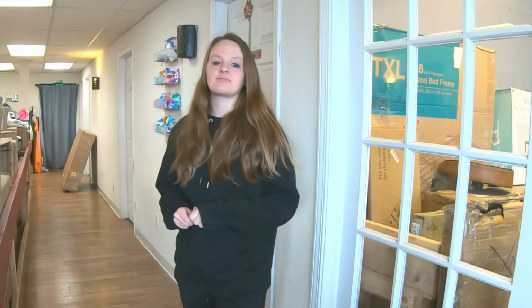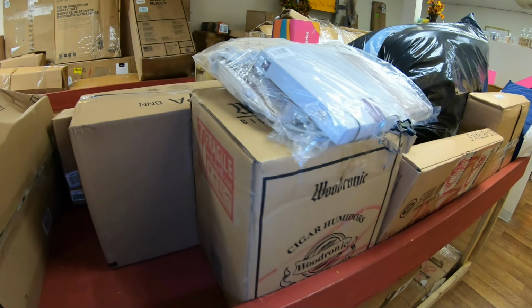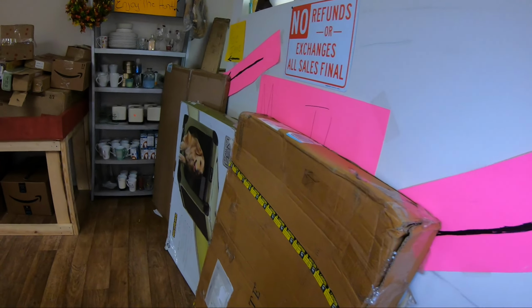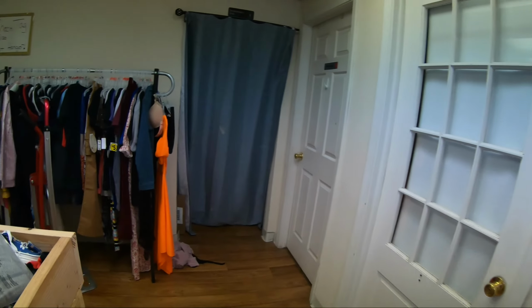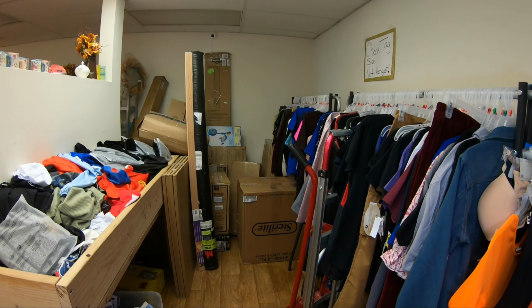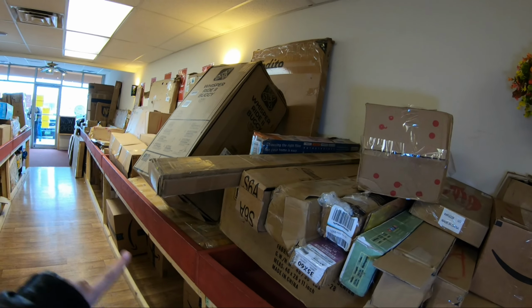We've got some stuff down here. All the stuff is liquidation, so some of it may have been previously opened. Got all the bins along here. Some Amazon boxes. Some of it might be a little bit mystery. You don't know what's in it. Got a dog outdoor home. And behind here, she has more items. Typically, we have the clothes hanging. Some gallon totes. Got more items along this wall.